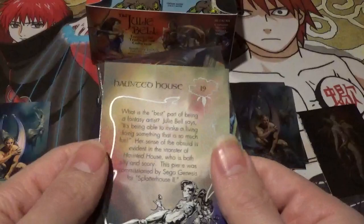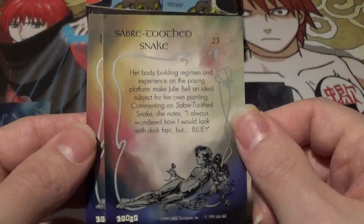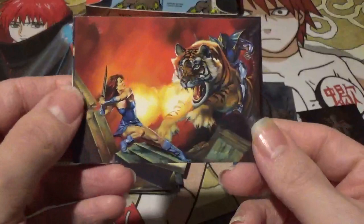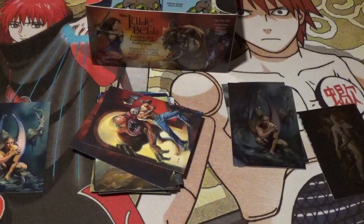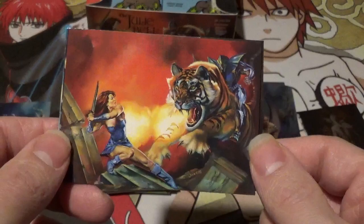That is the Haunting House. Oh, I think I forgot to check the back of that one. That one was the Sabertoothed Snake. Interesting. And the Haunted House. Oh, that's awesome. That's metal 100% of the way. The tiger breathing fire on this female warrior with some sort of mechanized robot on its back. That is amazing.